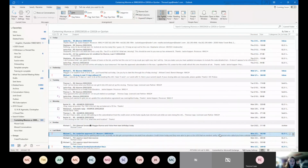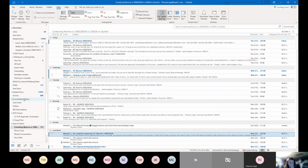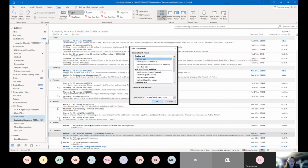Let's try doing one more search folder. Would that be okay? Sure. Go down to search folder again and right click on it and do new search folder. We're going to do this one just a little bit different. And let's go all the way down. Yep. And do the custom search folder. So what we did before was mail with specific words. That's the one that we were looking at. Now we're going to create a custom search folder and click on the choose button down below.